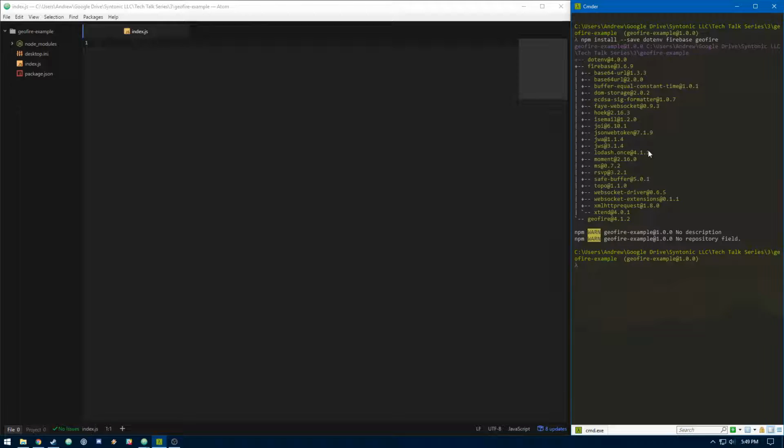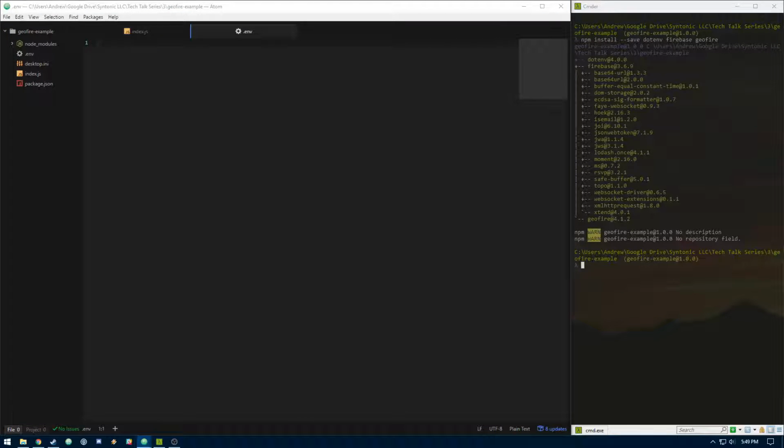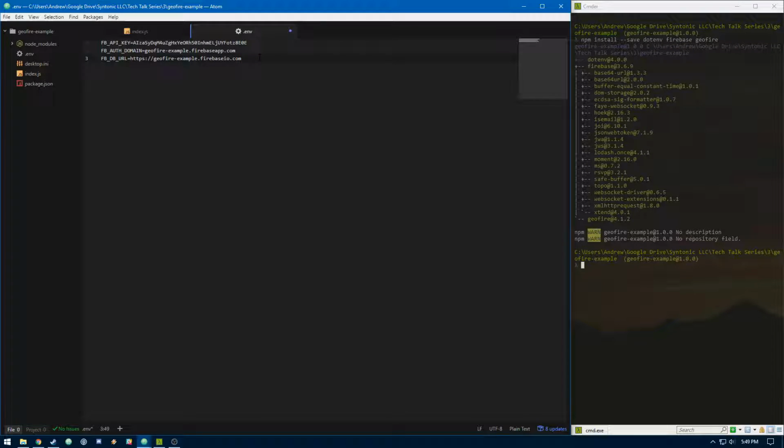Okay, so once you've installed those, we're going to create a new file called .env, and you're going to paste in details that are similar to these. Don't hack us if you want, but it's fine. So you're going to need Firebase API key. You can call these whatever you want. It'll just be reflected in how you retrieve them in the code. With your API key, then your authDomain, and then your database URL.